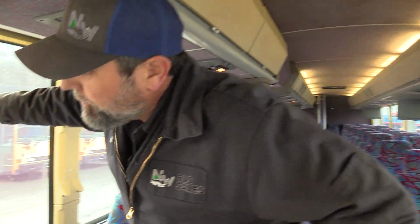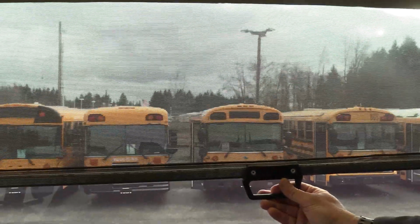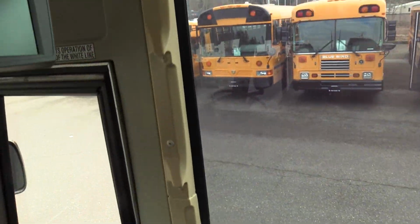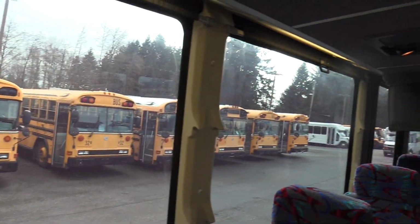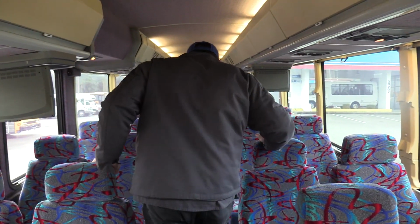Also, big tour style windows. These are single pane windows with the pull down sunshades. Look at this. Oh yeah, see that? Each window has that. Tinted tour style windows, reclining passenger seats.